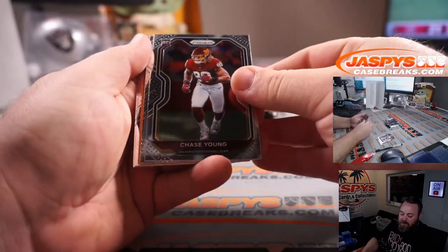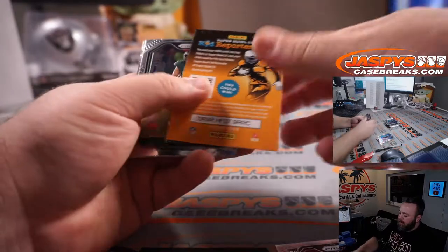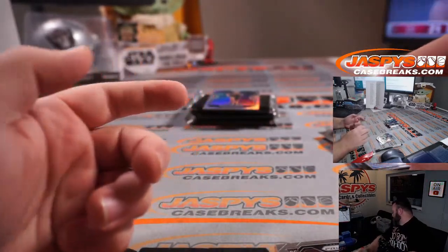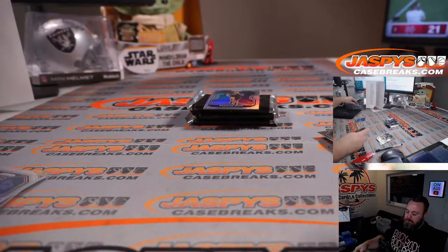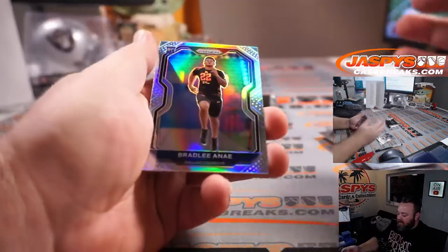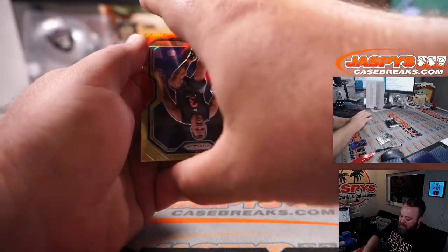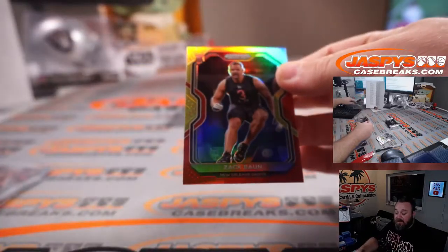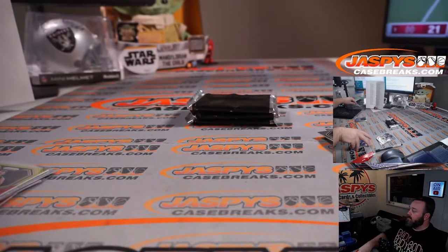Chase Young for the Washington football team, Patrick Kedzik. Noah Igbinoghene, Zach Ertz, and Tyler Lockett. Bradley Anae, silver, for the Cowboys, Joe Lokas and Zach Bond. It is a rookie that'll be numbered out of 8. 2 out of 8. Not exactly the rookie we're looking for, but Saints, Jeremy Port. That's going to you.